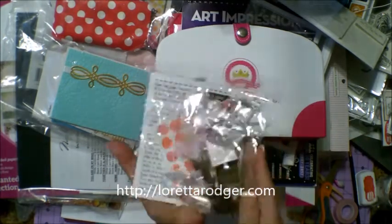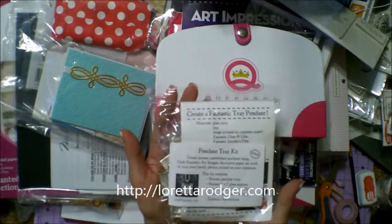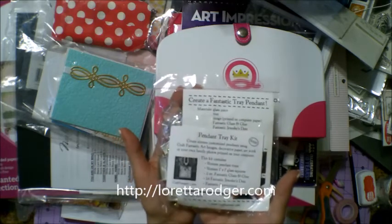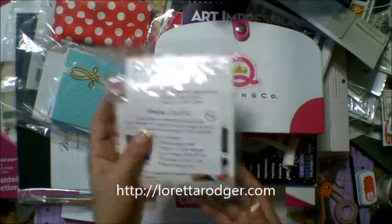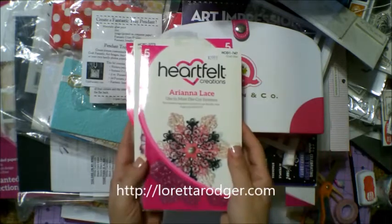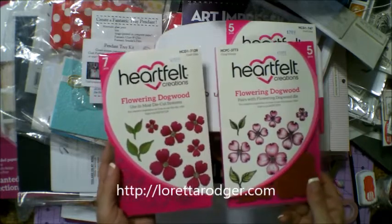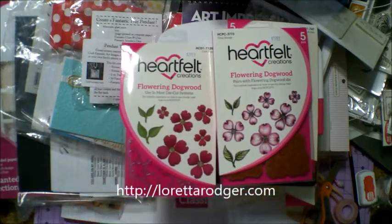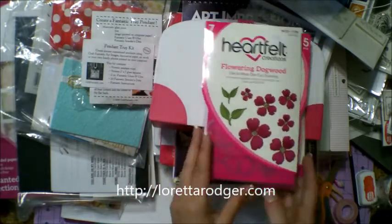Here's the class kit we got in the class, create a fantastic tray pendant. So this is the kit, but the actual written instructions are in here. I haven't looked to see if there's any videos online. You could quite honestly do your own clip art. And then I bought this. This is just a die. And then I bought the flowering dogwood. Now, we got a coupon for one free stamp set, and I picked the flowering dogwood. And, of course, I just paid for the die on my own, so it was worth the money.